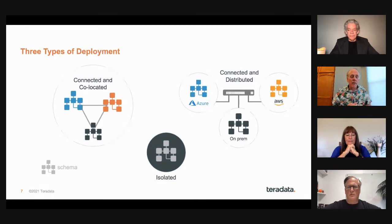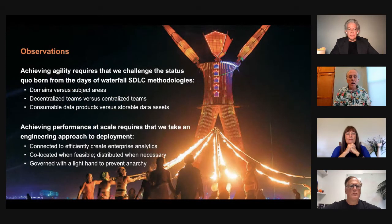Let's go to the last slide, please. Just to summarize some of the key points, the purpose of our discussion today is to challenge some of the status quo that was born in the early days of data warehousing, with big bang implementations with centralized approaches to implementation. We'll talk about domains versus subject areas, the point that I raised earlier. And remember, our goal is to drive innovation with more agility. To do that, we need to decentralize, but we also need to take into consideration good engineering practices. Figure out when you want to connect and co-locate versus when you want to collect and distribute, and have appropriate levels of governance.